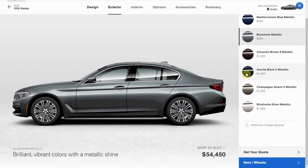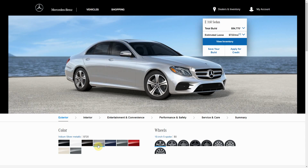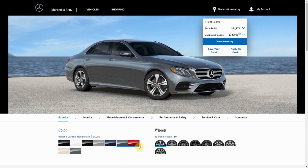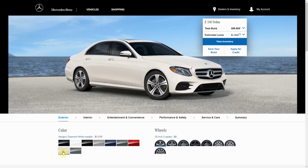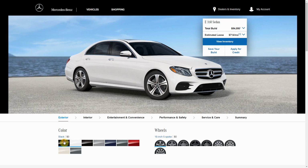Now in the Mercedes, the E350 is offered in 9 different colors. Again, standard white, black, silver, gray, but Mercedes also includes a couple special colors from its Designo line, such as red, diamond white, and even a matte gray color. Overall, my favorite color from all of these cars is the Avalon green in the Audi A6.